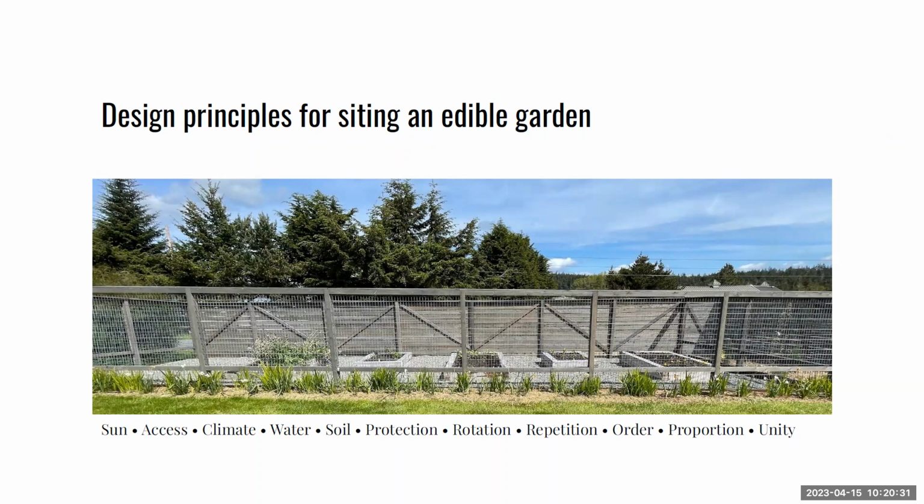Along those same lines, I always like to think about order within the garden, creating some organization and balance, and pairing that with crop rotation does exactly that. That also really ties into the other design principles of repetition, creating predictable patterns and sequences and a consistent palette. These raised beds are juniper, which is highly rot resistant.